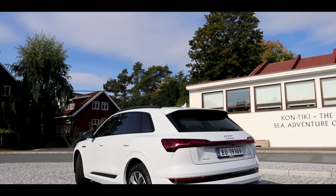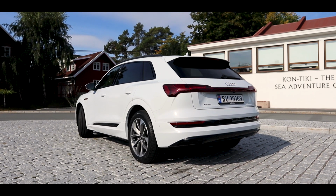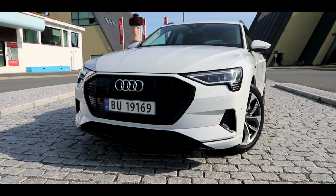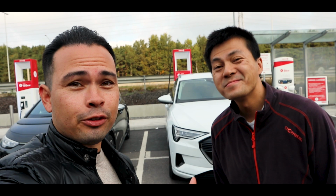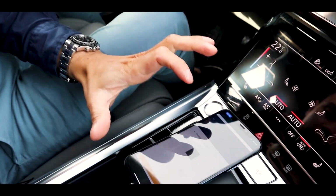This is a 2020 Audi e-tron. My Audi e-tron, actually. I've done a few range challenges already. We have this one with Tesla Bjorn. Then we have this one with me by myself. And today we're gonna do another range challenge.